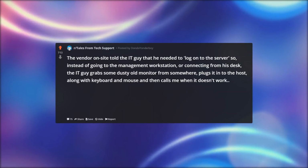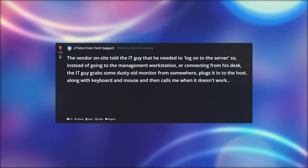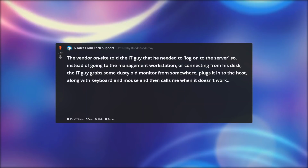The vendor on site told the IT guy that he needed to log on to the server, so instead of going to the management workstation or connecting from his desk, the IT guy grabs some dusty old monitor from somewhere, plugs it into the host, along with keyboard and mouse, and then calls me when it doesn't work.